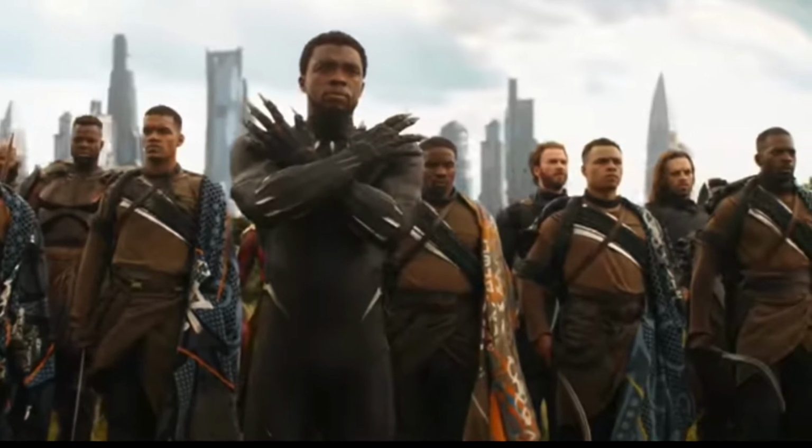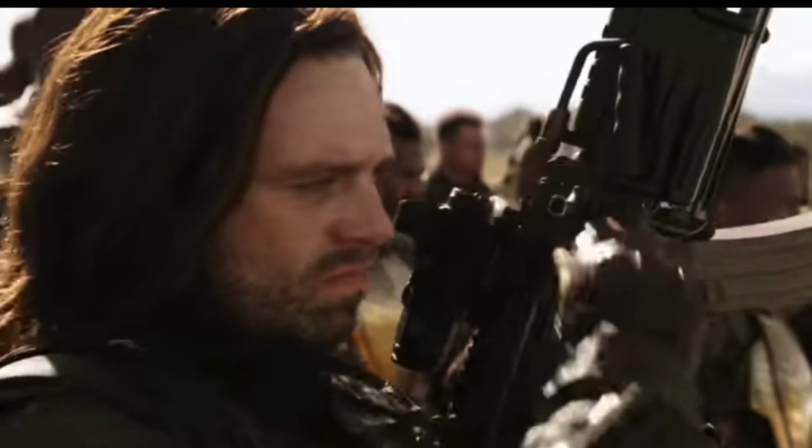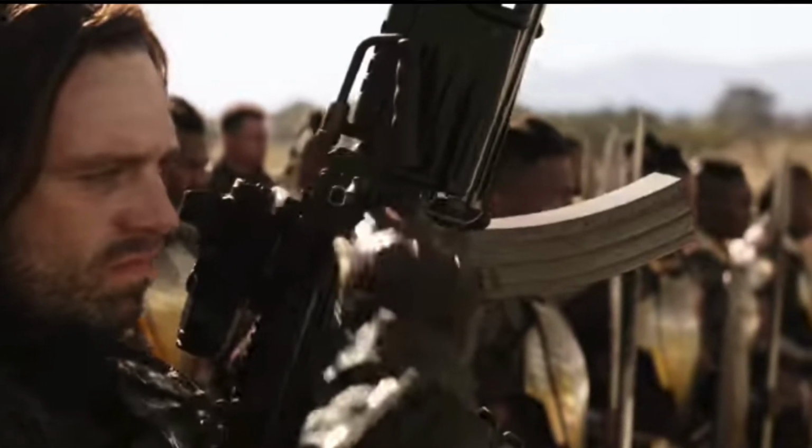We see Black Panther, Steve, Bucky with the Wakandan army ready to do battle with the Outriders, which leads me to believe that something very important is in Wakanda for them to be invading it. Maybe they're hiding an Infinity Stone there. Hopefully it's not the Soul Stone. I hope it's not, because I want it to be in Heimdall.